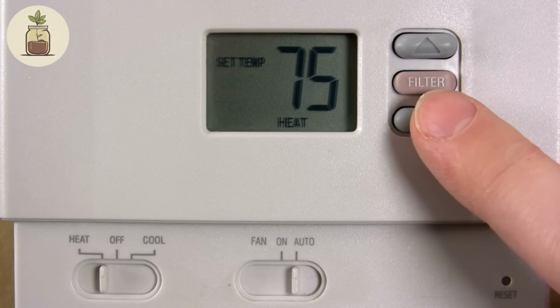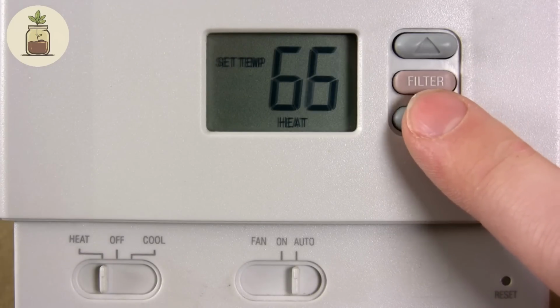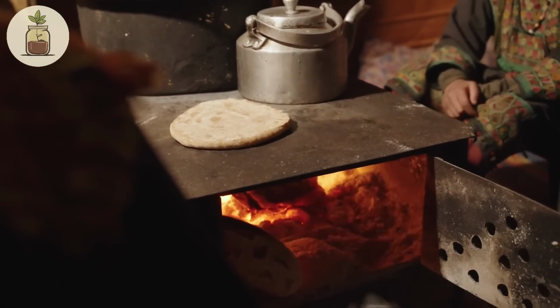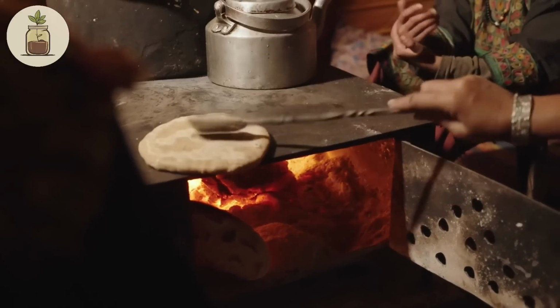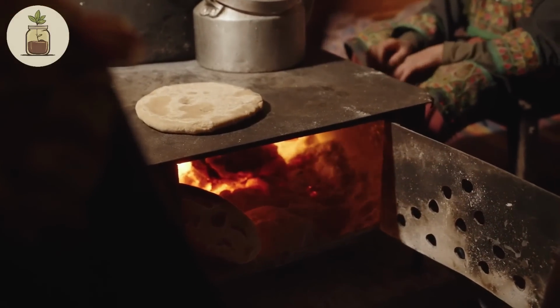Heating a home and cooking meals consume the majority of energy in most households. Modern families separate these activities using a furnace for warmth and a stove for food. The Amish take a different approach. They combine them into a single energy-efficient system that serves multiple purposes with the same fuel. The day begins with breakfast preparation, but it's also the start of home heating.